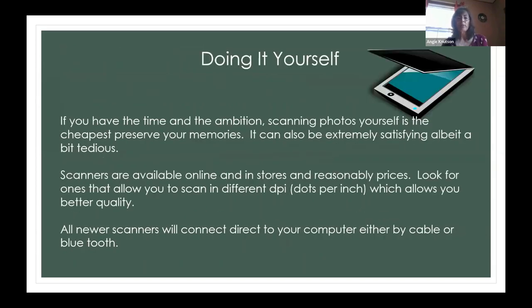Okay, if you do it yourself, if you've got that kind of ambition and time, it's going to be the cheapest way to do it. It is extremely time consuming. I scanned every single photo I sent to that company before I sent it to them, just in case something happened. But you know, it's kind of satisfying for me to do that as well. You want to make sure that you have a good scanner. You want to be able to scan in different DPI, or dots per inch. The higher the dots per inch, the better the picture quality.